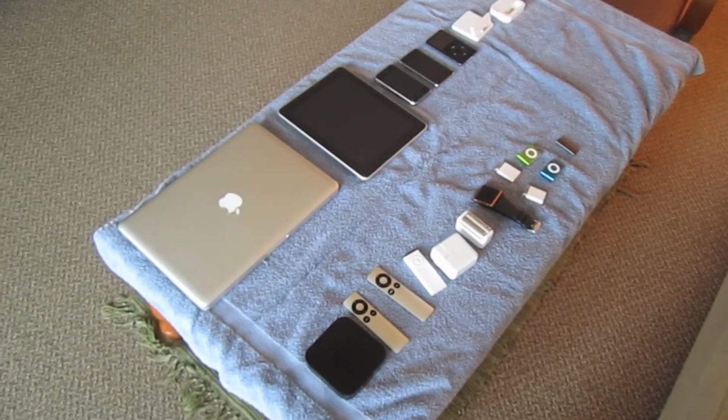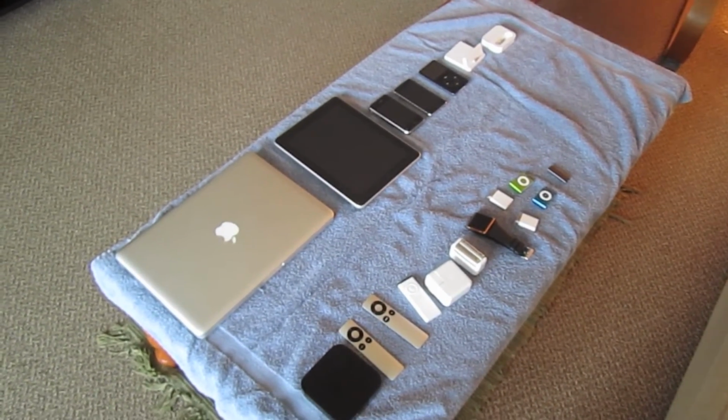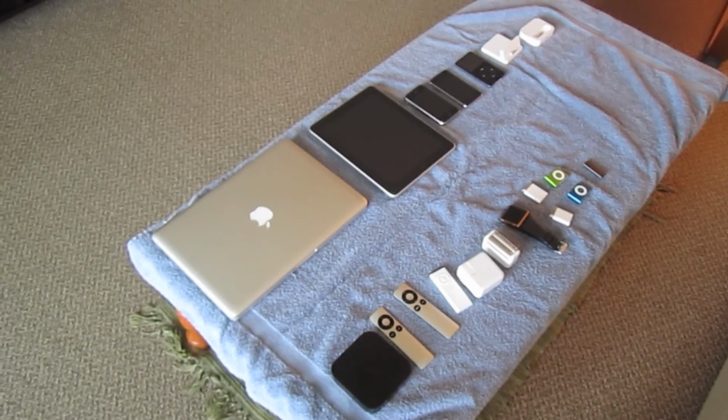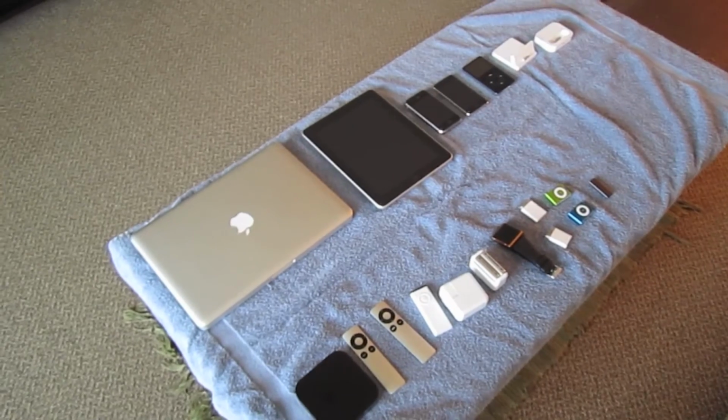So most of this is fairly new. Some's a little outdated. Some is brand new, like the Apple TV and the iMac and the Macbook Pro. Well, the iMac not so much, but the Macbook Pro.